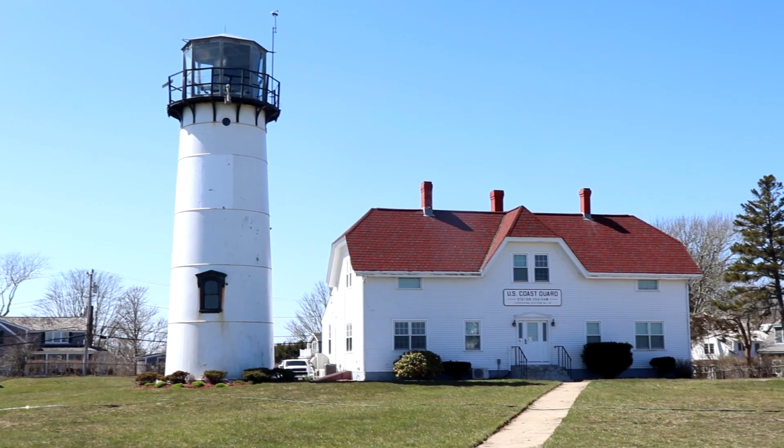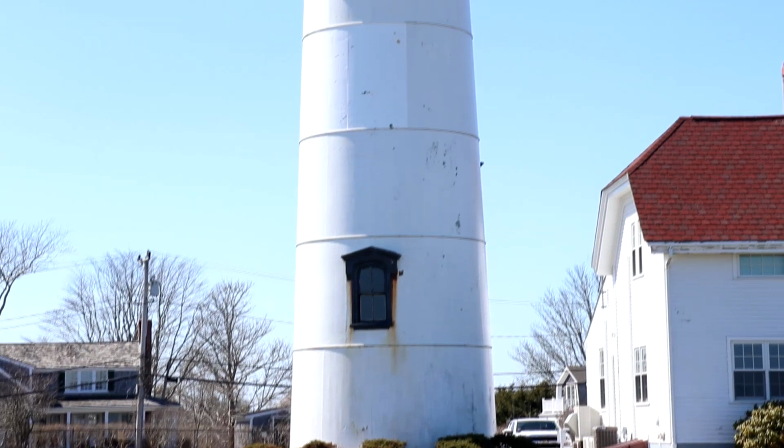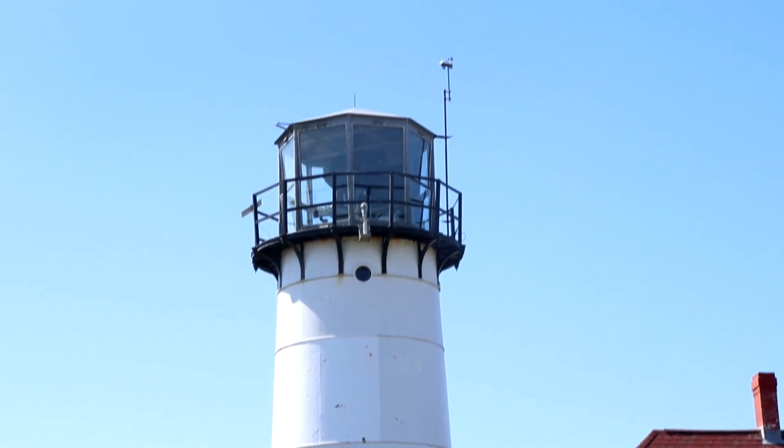And over here at the eastern end of Chatham overlooking the Atlantic Ocean, this is the Chatham Lighthouse. This beautiful lighthouse is a part of the U.S. Coast Guard. So unfortunately we can't really go up close to the lighthouse, but it's still really cool to see from afar. But across the way we have a cool lookout of the Atlantic Ocean.